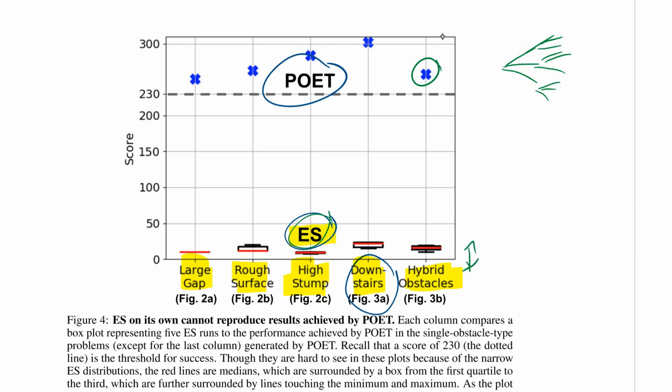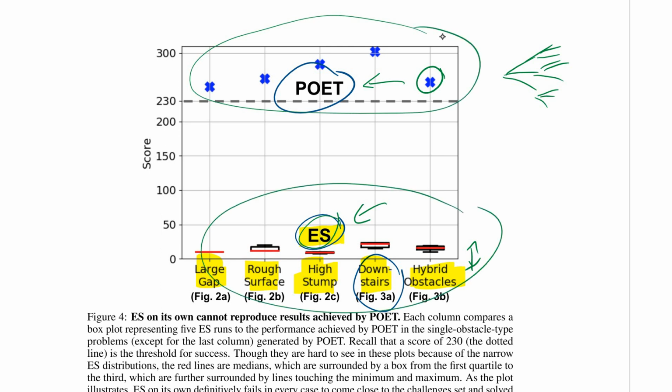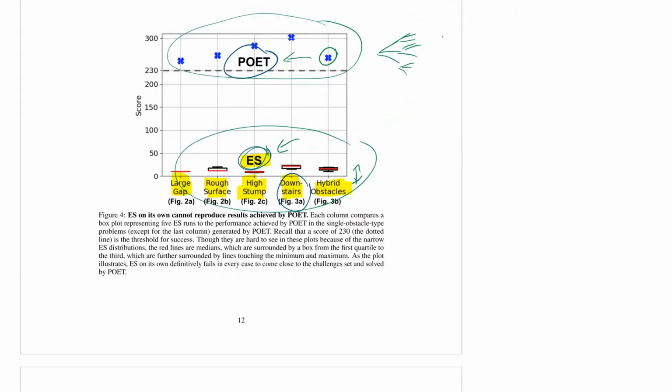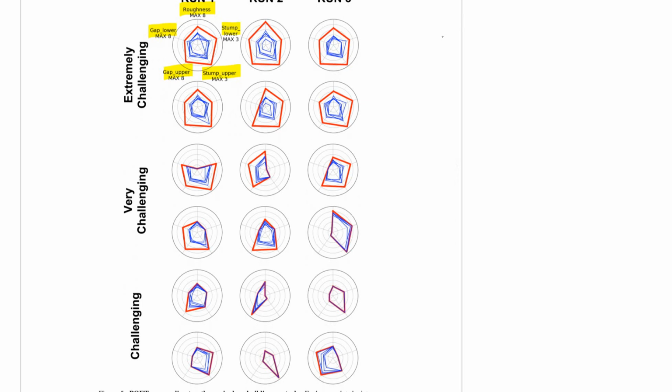So ES, always keep in mind, this can have a goal. This doesn't have a goal, right? That's kind of the drawback. But as you can see, Poet does get super high scores, whereas ES, the classic algorithm, completely fails. And they also investigate the importance of transfer learning.